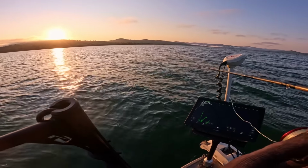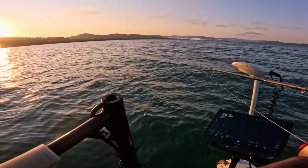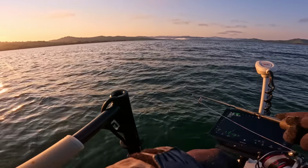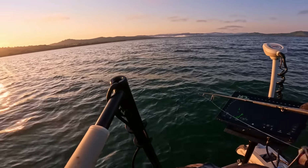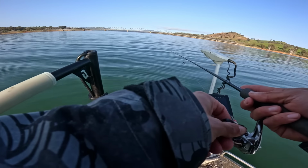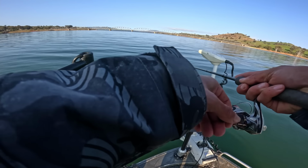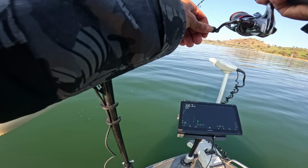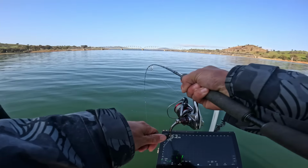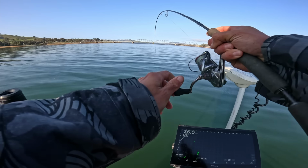Okay, so there's a couple big yellows in this tree. Have a drop on them, see what happens. To the zone now. Yep, got him. Got him. Wicked. Wicked. All right. Now this is the start we needed at 8 o'clock.